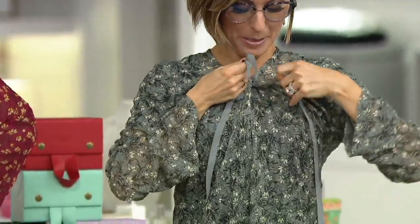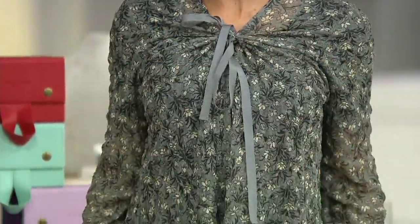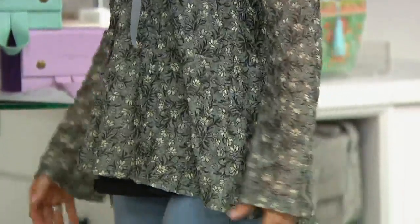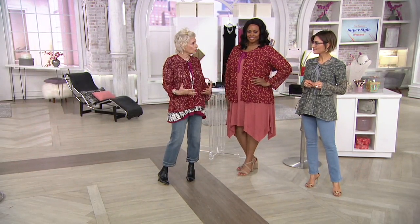So you can ruche this. It's fabulous open. You literally just tie it, like that. Yes, it just kind of pulls everything in and really is so beautiful. But I love it open too. I live in this. And in the summertime, this is such a nice little piece to go over your arms.